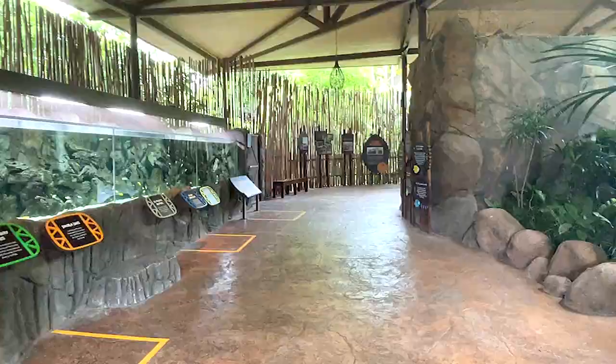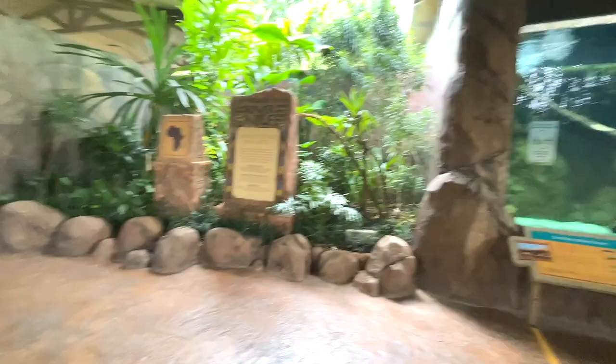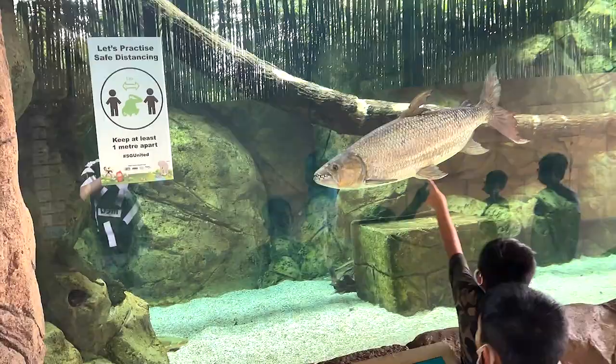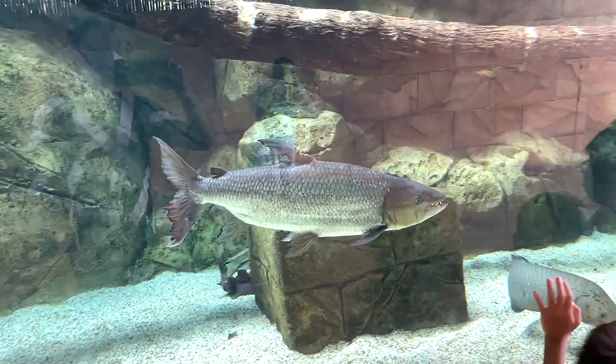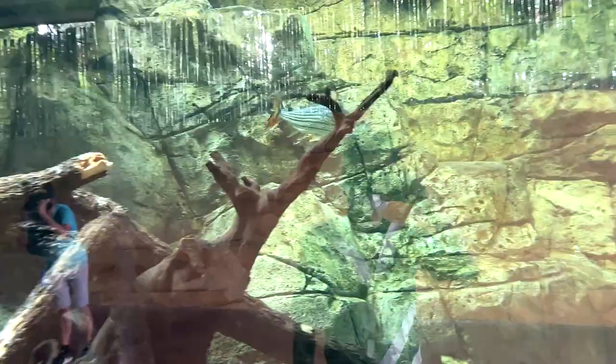As you guys can see, there are different fish tanks all over the place, and this is a huge one. Wow, you can see this is a mega big fish right here. What type of fish is this? I think this is known as an African arowana. Really cool. Wow, there are different fish inside.